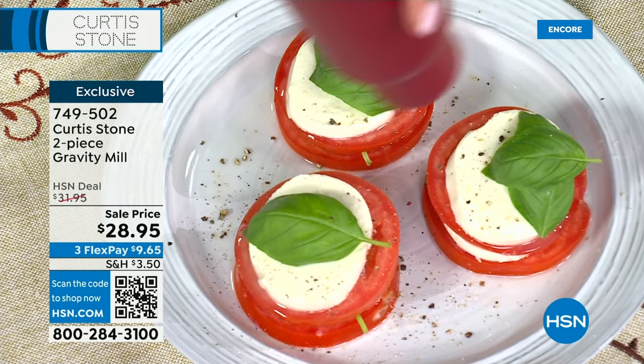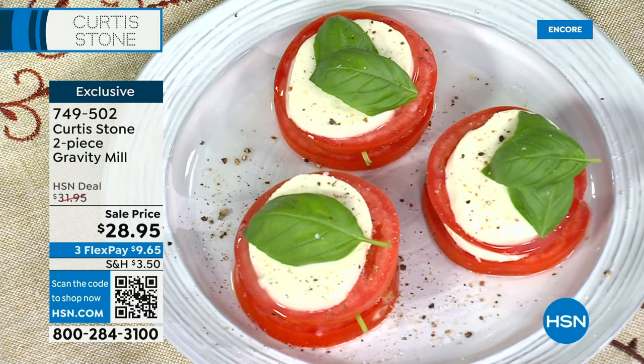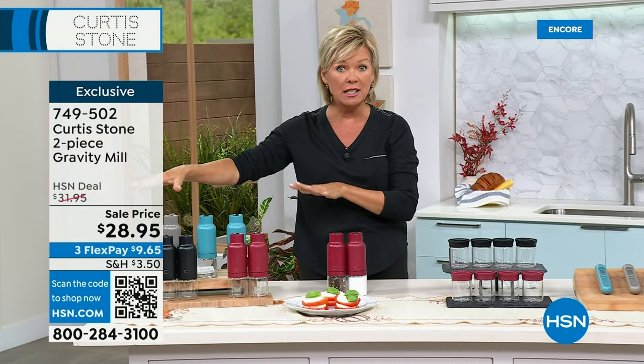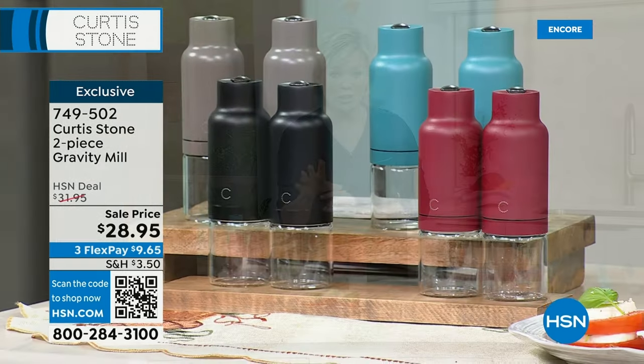But whether you're adorning a dish or you're using this while you're cooking, it's just the brilliance of having that hands-free operation. So all of these colors are available. You do get two at $28.95. Also on three.